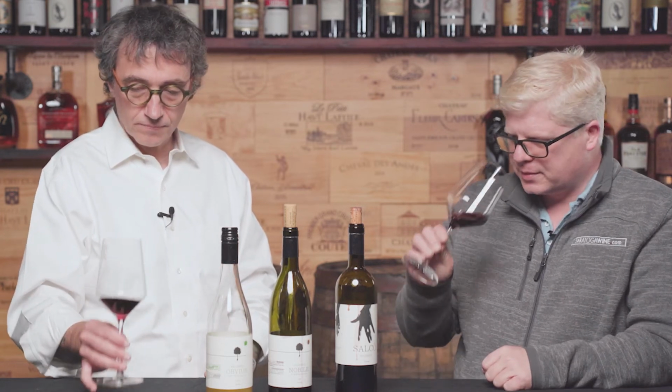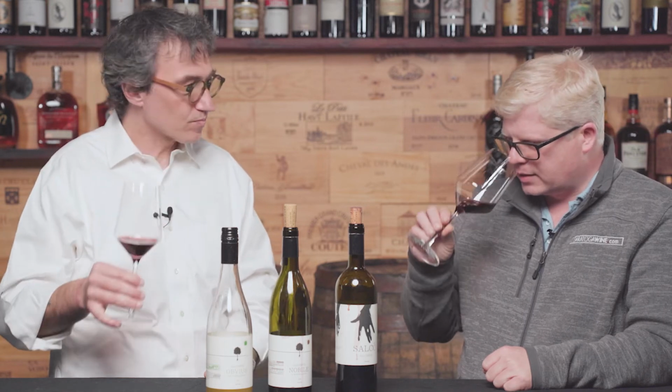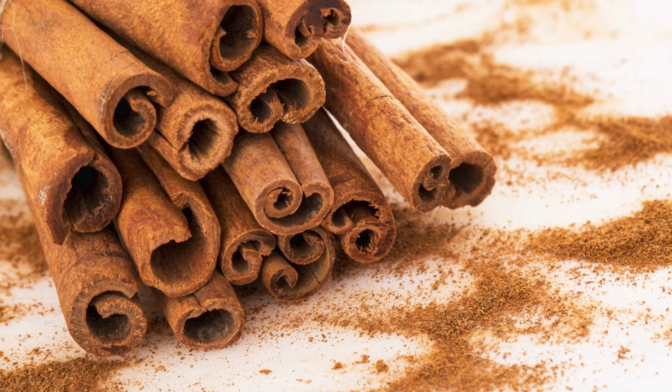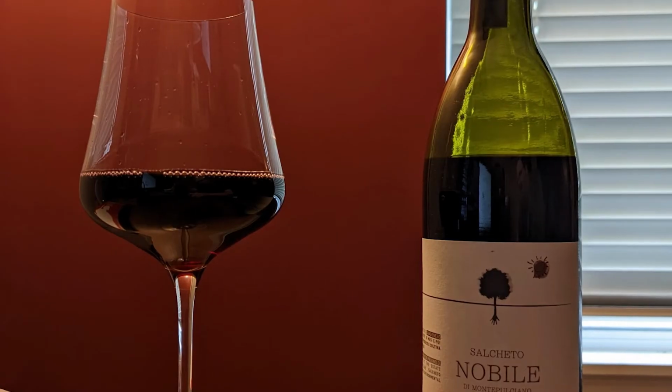Let's give it a try. Well, that is pretty. It's a young show of the 2018 vintage, which was a little wet and cool, more of an old school one. But we can already perceive also this slight spiciness. I would say particularly cinnamon in this case. Yeah, that modernism that you mentioned earlier certainly comes through. A lot of fruit, very fresh, very clean, beautiful.